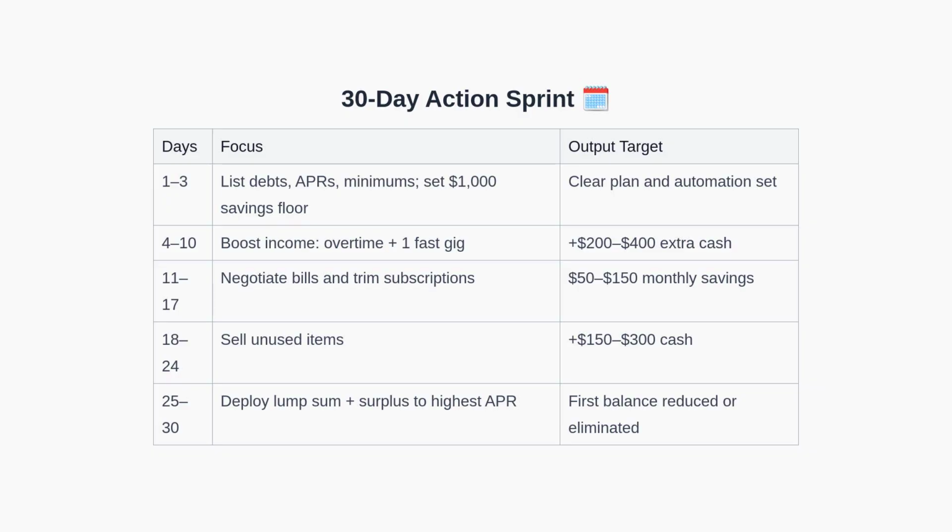$400 of extra income. From days 11 through 17, negotiate bills and trim subscriptions to save $50 to $150 per month. In days 18 through 24, sell unused items to raise $150 to $300. In the final days, deploy the combined lump sum and monthly surplus to the highest APR debt, ideally eliminating the first balance. With the initial sprint in hand, we now need a longer-term roadmap.